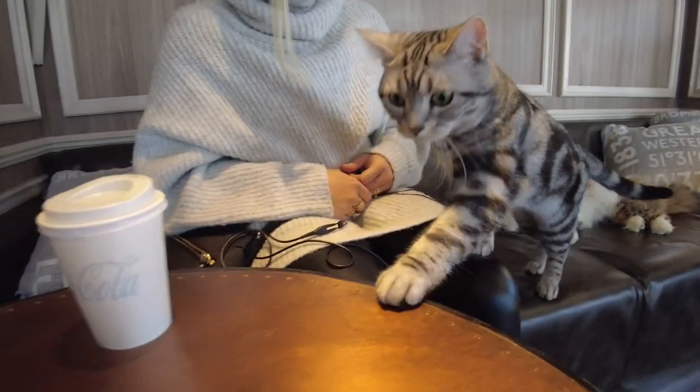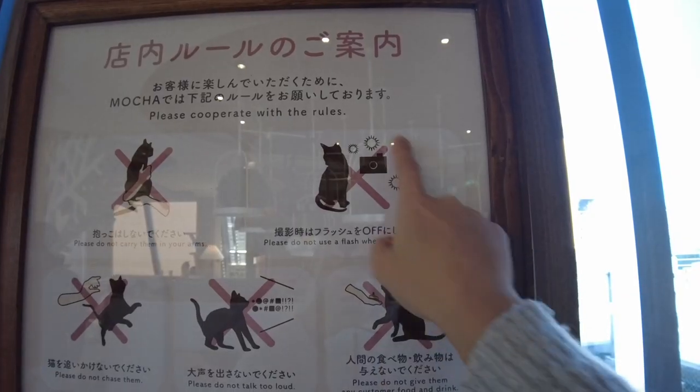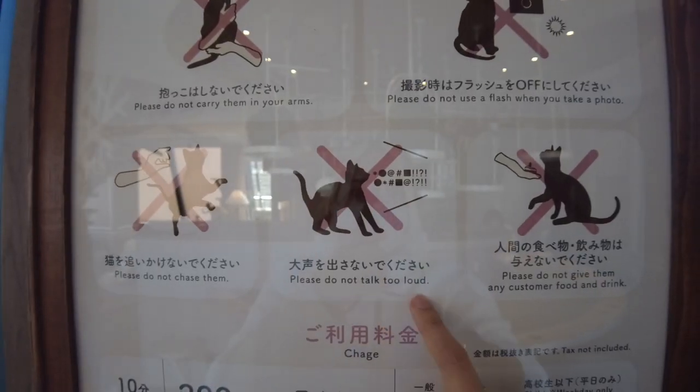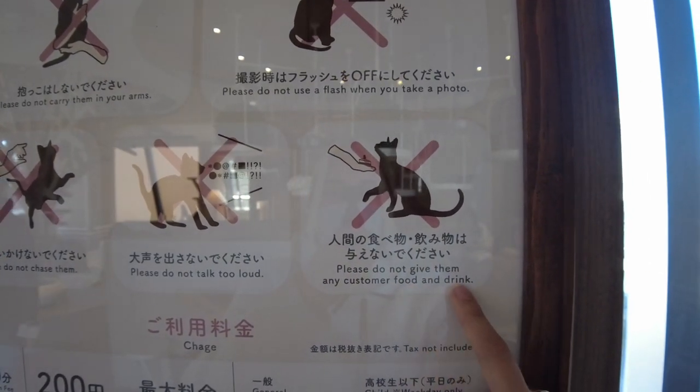So generally, it's a rule in cat cafes that you can only pet the cat and never pick them up. It's okay if they come onto you, but you can't really hold them, as it may stress the cat. Aside from not holding them or carrying them in your arms, we're not allowed to take photos with flash, but it's okay to take photos and videos. We can't chase them. We can't talk too loud because it might startle them. And we cannot give them food and drinks that are meant for humans.